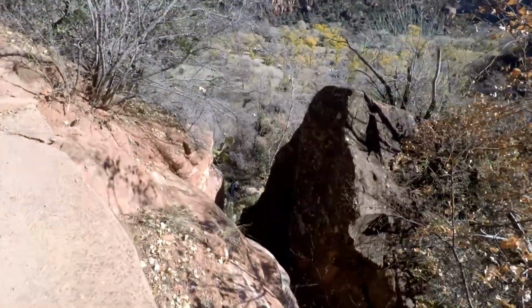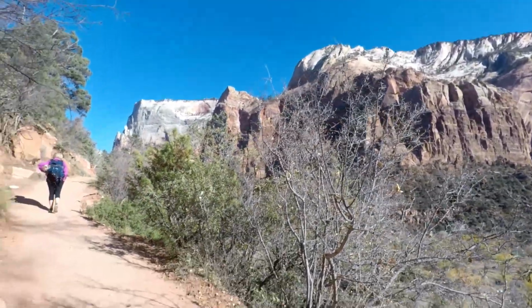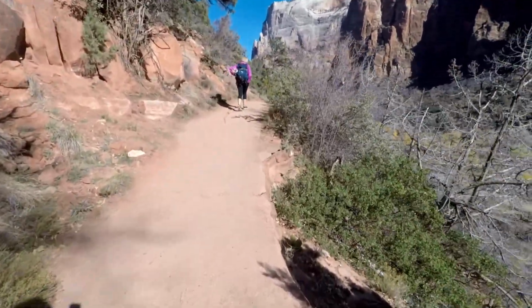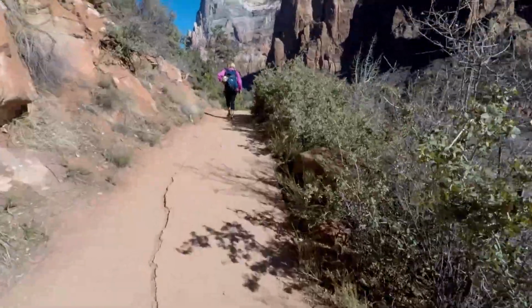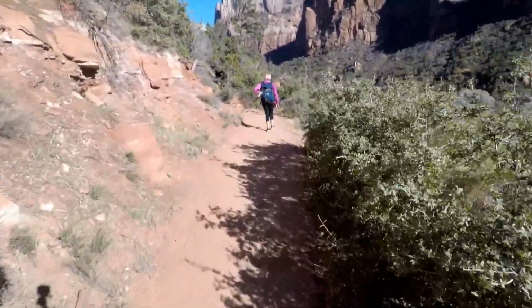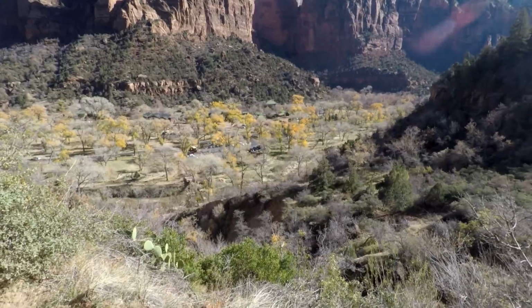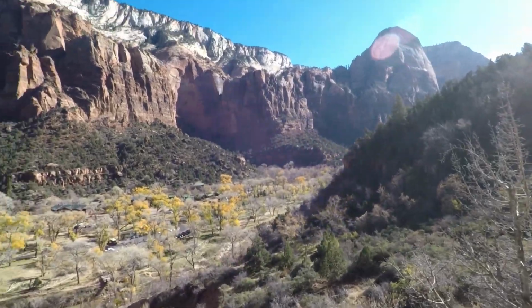All right, you can see how far we've climbed already. Now we're leveling off. It's our car down there. Jeep. Beautiful area.